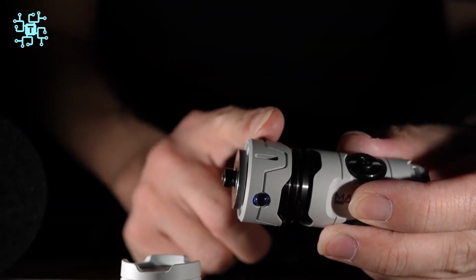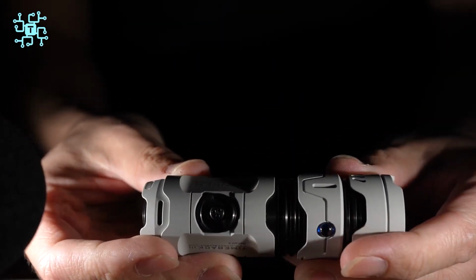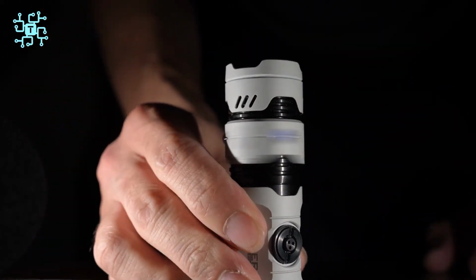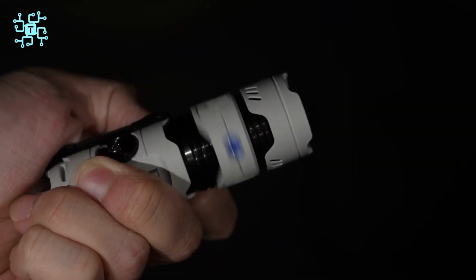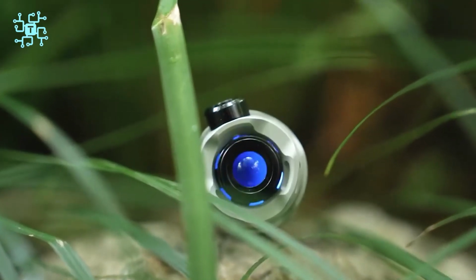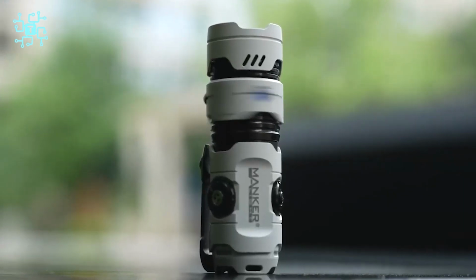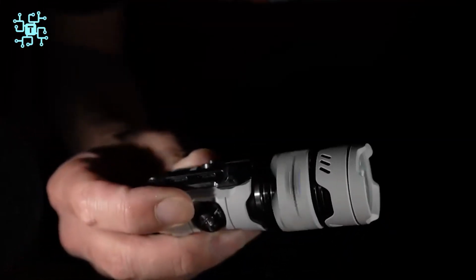The Mankerlight Timeback 3 flashlight is a fascinating flashlight. Using the 18350 battery, it delivers a maximum brightness of up to 3000 lumens, ensuring illumination in every dark corner. What makes it interesting is that it goes beyond just powerful brightness. The Timeback 3 is equipped with unique and entertaining features.